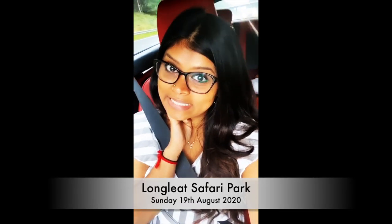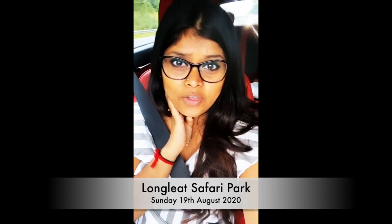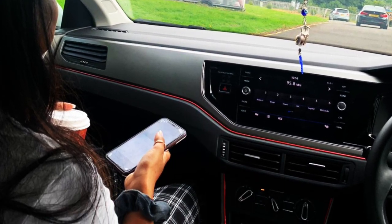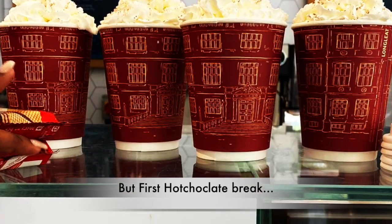Hey, sisters. Currently on our way to Longleat. I've been years ago, but I have not been recently, so I don't know what it's like. And I'm quite excited for this journey. So we did set off this journey in two separate cars. And the first thing we did was get hot chocolate.